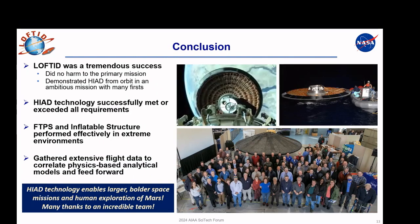So in conclusion, this is a quick summary, but LOFTID was a tremendous success. First, we did no harm to the primary mission. It went off without a hitch. LOFTID was powered off until after the deorbit, and everything worked fine after that. And we demonstrated a HIAD in these extreme conditions at scale. And so it successfully met or exceeded all the requirements for the technology.